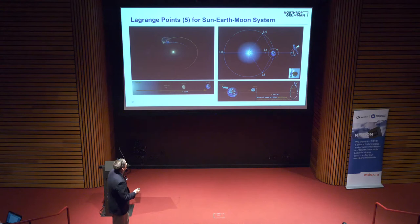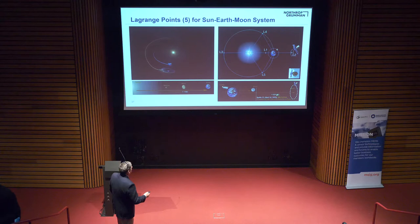Now, 150 million kilometers is one astronomical unit. This is only 0.1 astronomical units away from Earth. That means it's only 1% further away from the sun than the Earth is from the sun. Now, correspondingly, that means if we look at things like radiation power and radiation pressure, they're only about 1% lower.